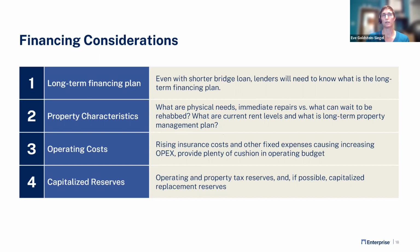The third thing that I wanted to point out is really over the past year, we've seen some significant increases in several different operating costs, particularly insurance cost. So you want to make sure that you know what is required from your lender or other financing sources, and that the insurance company will even offer you that type of insurance and get a good estimate of what it will cost, so that you can have the most accurate operating budget.